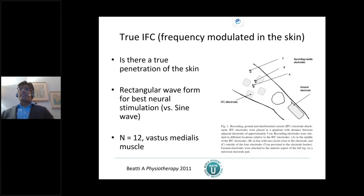Now, is there some data that suggests that this is truly happening? This is evidence from a group that looked at providing an inferential system, having two pads with a current going across as such with my cursor, and having a grounding electrode. So an inferential system has to have a grounding electrode, and then measuring the voltage and the field at the skin, at the subcutaneous tissue, and the vastus medialis muscle at 3 points.